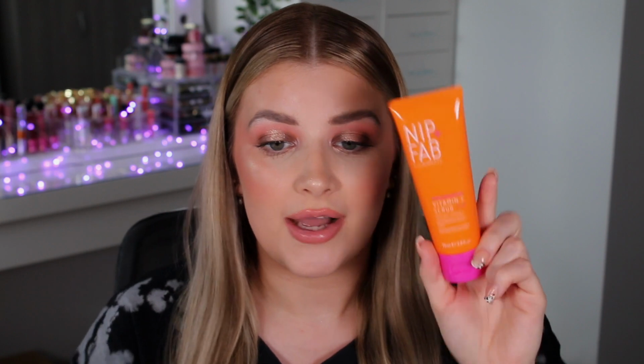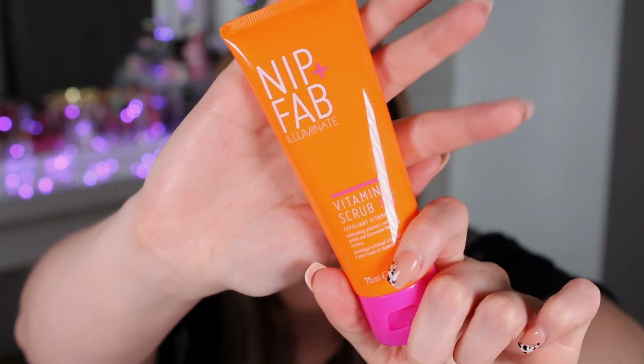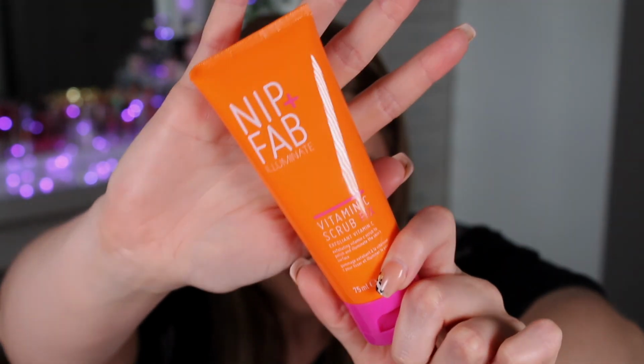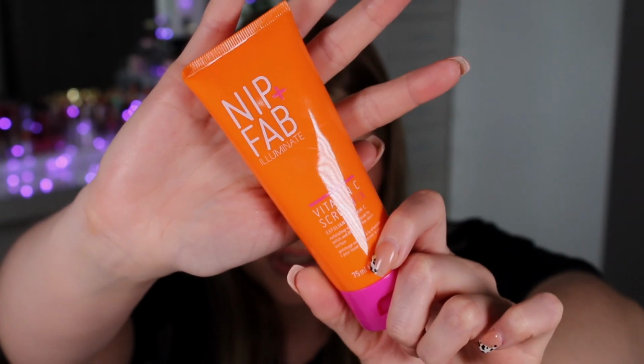This is actually a sneaky preview from last month's box, if you remember. But this is the Nip and Fab Vitamin C Scrub Fix. This is a 75ml bottle, so quite a decent size. Again, obviously this is full size too. It says for better results used on damp, clean skin. It's meant to reduce the appearance of fine lines, wrinkles, and it's meant to soften your complexion as well.